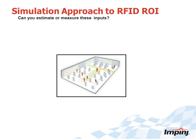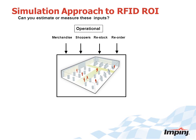So we'll look at what we mean by simulation, and how it's different than the traditional ROI spreadsheet. Instead of having business performance parameters such as revenue uplift or markdown reduction as the inputs to my model, I'm starting with more basic information, things that you really ought to know about your business. From an operational standpoint, I would expect to know what my merchandise looks like. How many SKUs do I have? How much inventory do I expect to have for each SKU in the front store? How much in the back store? How often do new SKUs come into the picture, and how often do they go out? In other words, what's my balance of replenishment versus fashion?